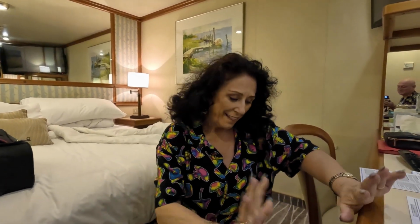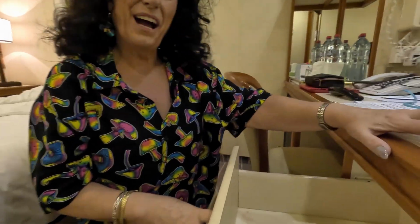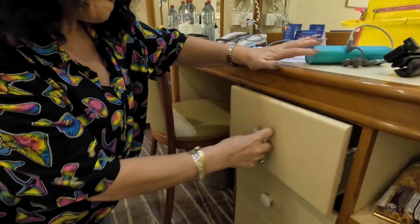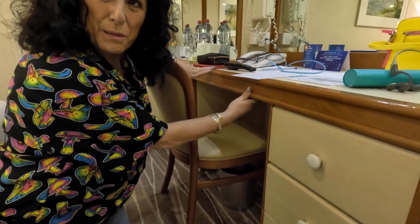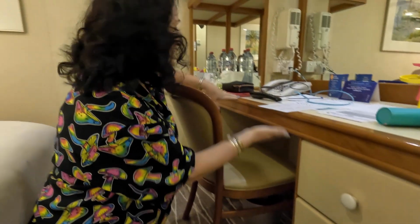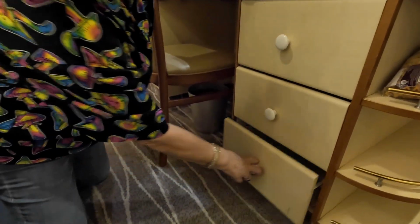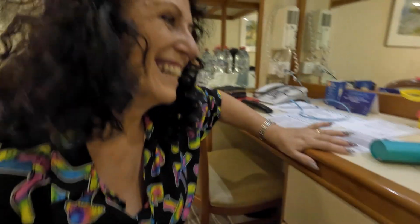Okay, so then we've got three more drawers here. Ooh, I'm on my knees here. I've got to shuffle. Anyway, there we go. They don't have that little one in the middle that a lot of them have, where you put your paperwork and stuff. That's sort of missing from here. But look, there's three good size ones here. Bit of WD-40 needed there, I think.